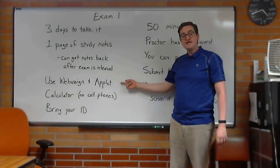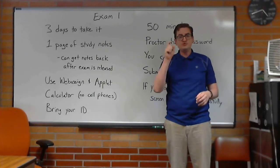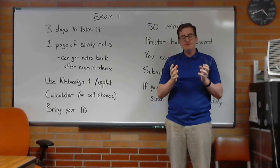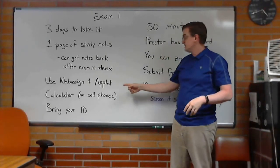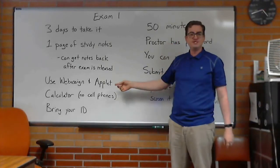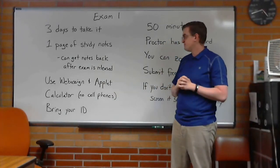We are using WebAssign and the applet. Some computers will have a pop-up blocker, so when you try to click on open the distribution applet, it won't do anything. It probably means you're using Internet Explorer. Chrome seems to work better. But at the top of the exam, there's a little note that says, here's a link you can click on, and it'll take you to my webpage, and it'll pull up that applet. Or you could copy the link and open up a new tab, put that in, whatever works for you.